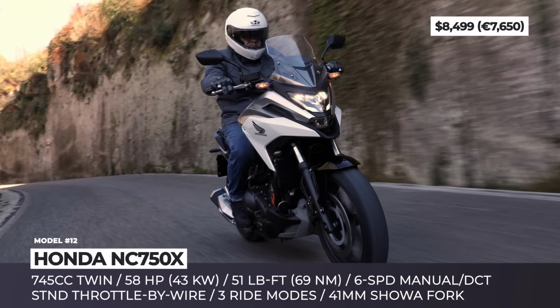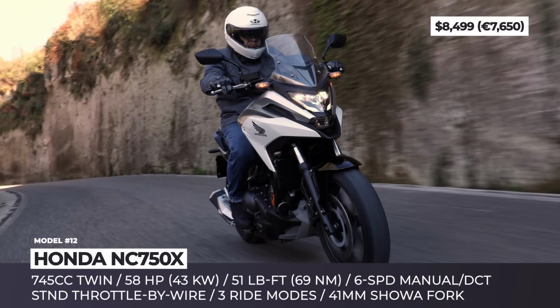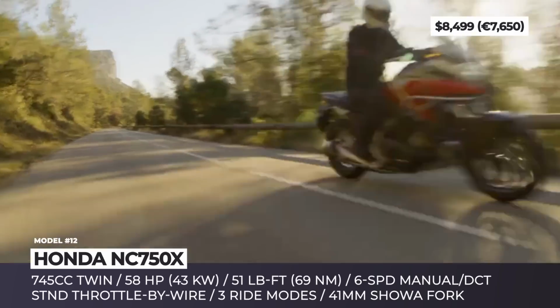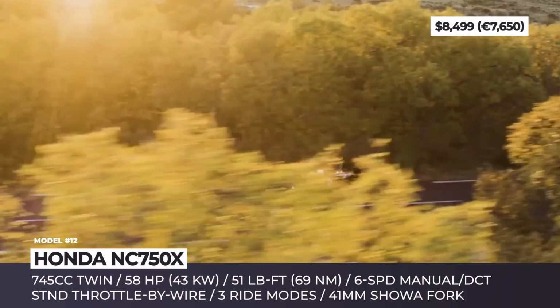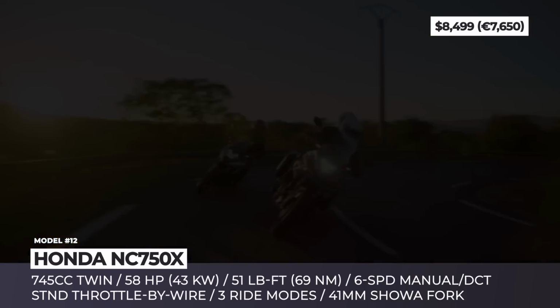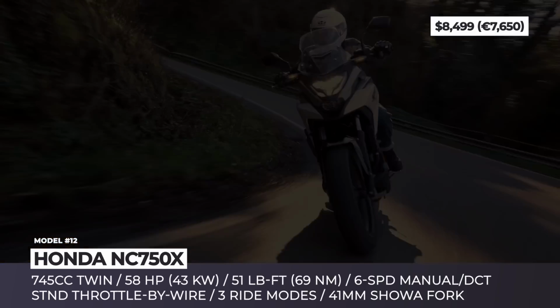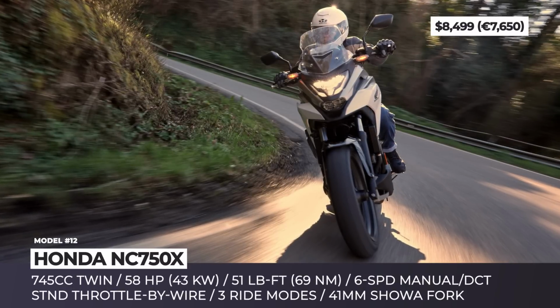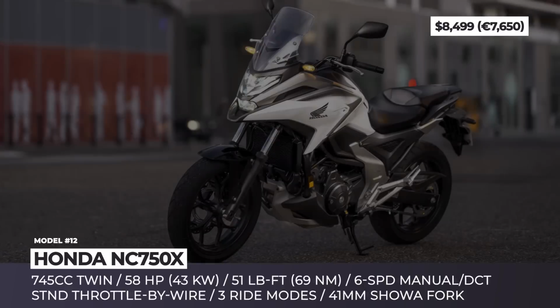The model can be ordered with a new slipper-type clutch and recalibrated DCT transmission as an alternative to the entry-level 6-speed manual. The upcoming model year also brings standard throttle-by-wire, which further translates into 3 default riding modes: Rain, Standard, and Sport, as well as a customizable user mode.